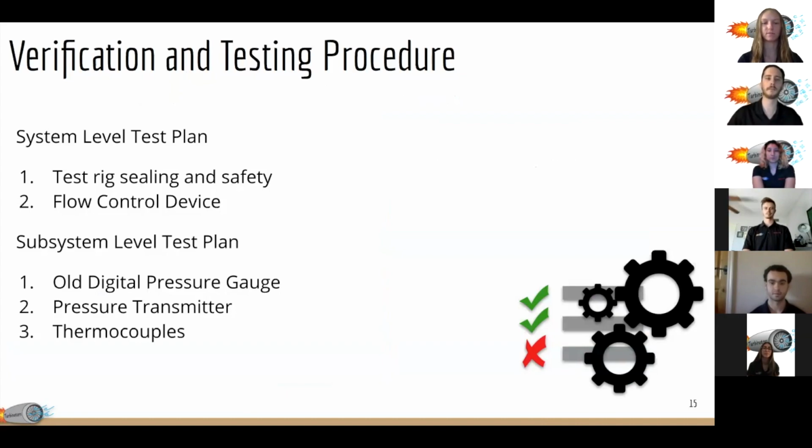For the system level test plans, we first have to verify that the test rig is safe and seals with the desired operating procedure. Next, we have the flow control device, which will be tested to ensure it is achieving the right mass flow rate in choked flow conditions. As for the subsystem, we must check that the old digital pressure gauge provided by Honeywell is still accurate. The pressure transmitter also needs to be checked by comparing how the voltage input varies with the changing pressure. Lastly, we must check the accuracy of the thermocouples by checking that they accurately read freezing and boiling temperature.